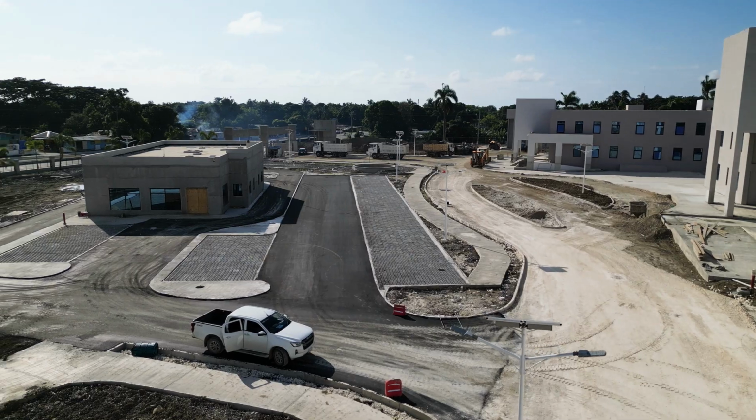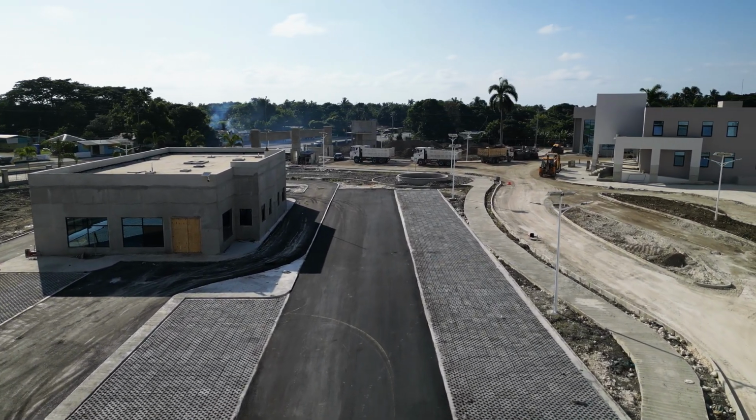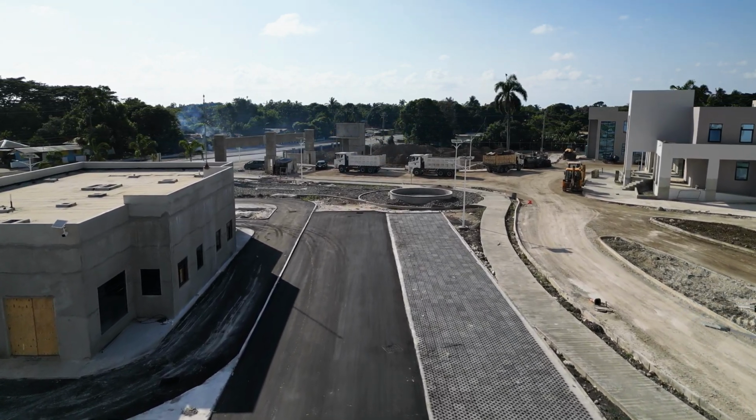Straight ahead is Jamaica's favorite chicken spot, KFC, fast food restaurant's building. And we are known for having the best KFC chicken around the world.